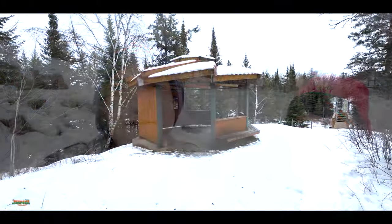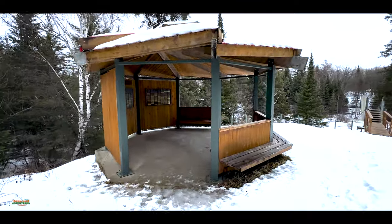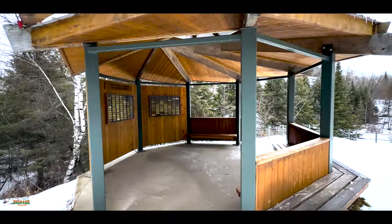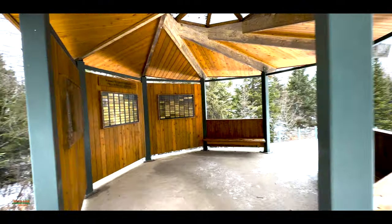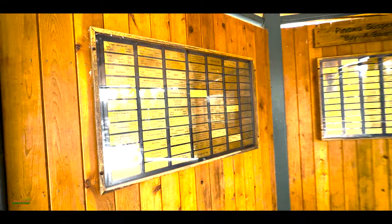You guys know me and the suspension bridge. We like each other, right? So it's a beautiful weather today. Yeah. Not too cold at all. So let's go check out that suspension bridge, guys. Looks like they got a little bit of a shelter up here. I've seen shelters like this before. I'm just going to be really careful. It might be icy up here. There we go. Yep, it is icy.